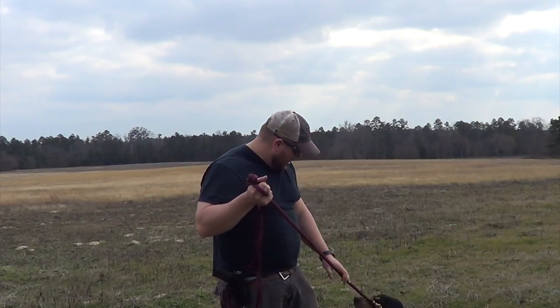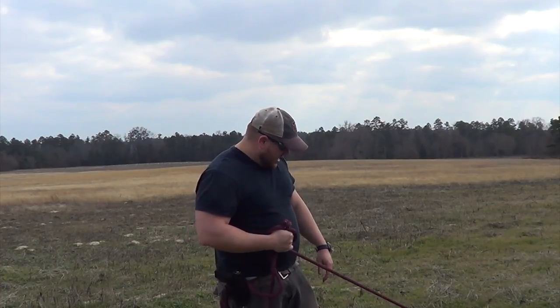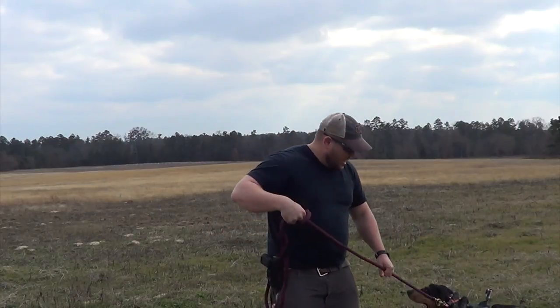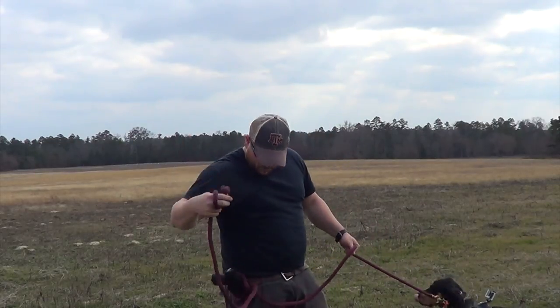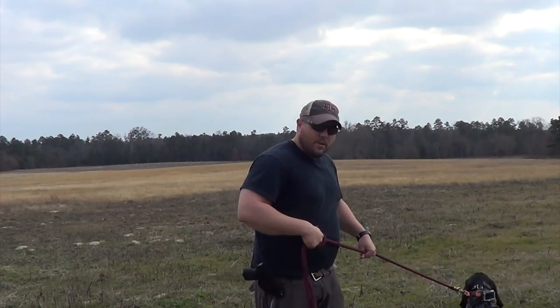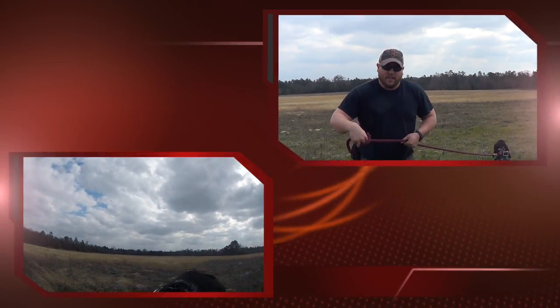Jed's a Bluetick Hound. He's about, what, 6 months old or so? You can tell he's pretty much ready to go. He knows what's going on. Normally when we get this rope out, he knows it means it's time to go to work, so he's anxious to go. We're gonna get him started, see what we can figure out. Let's see if we can find that trail.